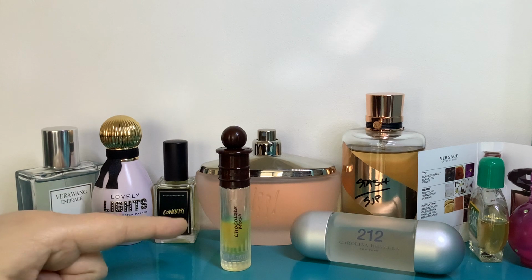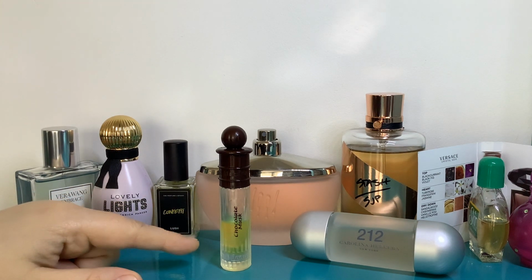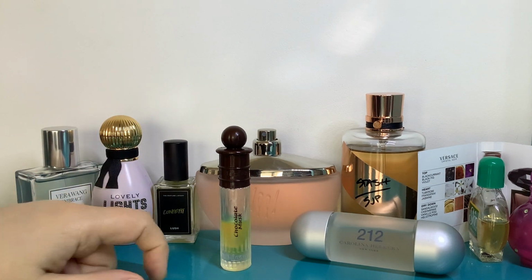The bottle is rubbish. If you can get this, and you can't normally get it in the UK, there's not many UK sellers, but eBay or Amazon is the place to look for it.